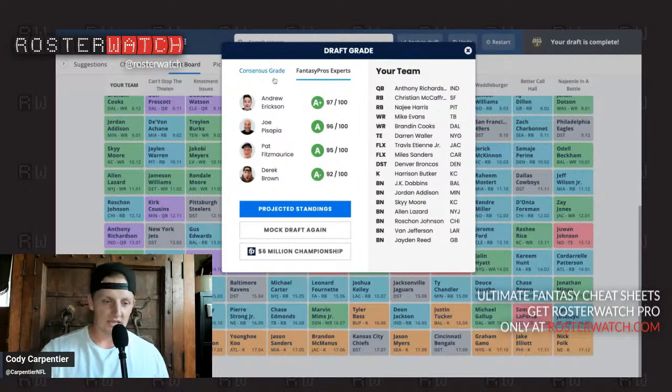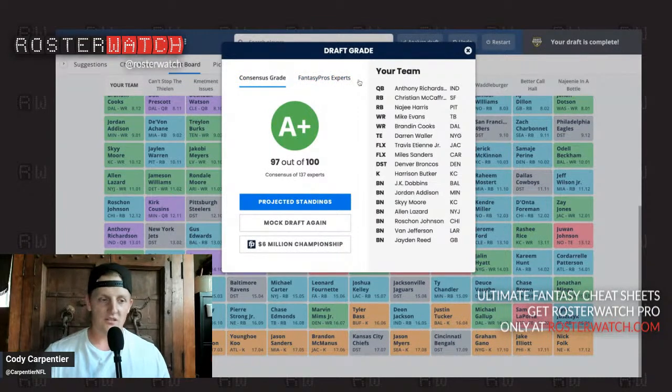Andrew Erickson gave us a 97 as well. Pisa P at 96, Fitzmaurice 95, and Derek Brown a 92 from the boys over at Fantasy Pros. This has been a sick draft using the PPR version 6.2 over at rosterwatch.com. The ultimate draft cheat sheet.